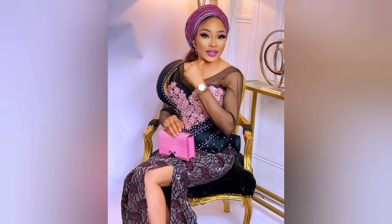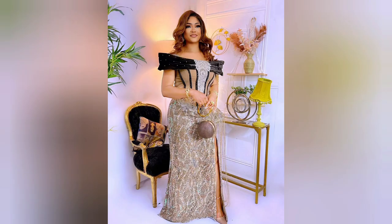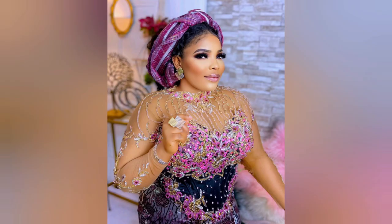This particular gown is so beautiful, two different sleeves, and the touch of pink is just making it look lovely. It's popping out of the main fabric itself. This one is kind of off shoulder and it's very mature. I love the color, very mature, the style itself.